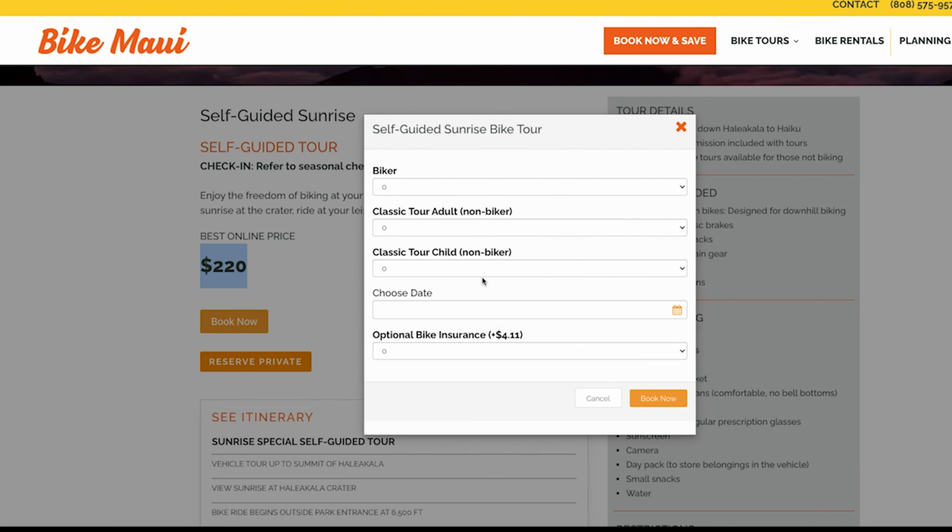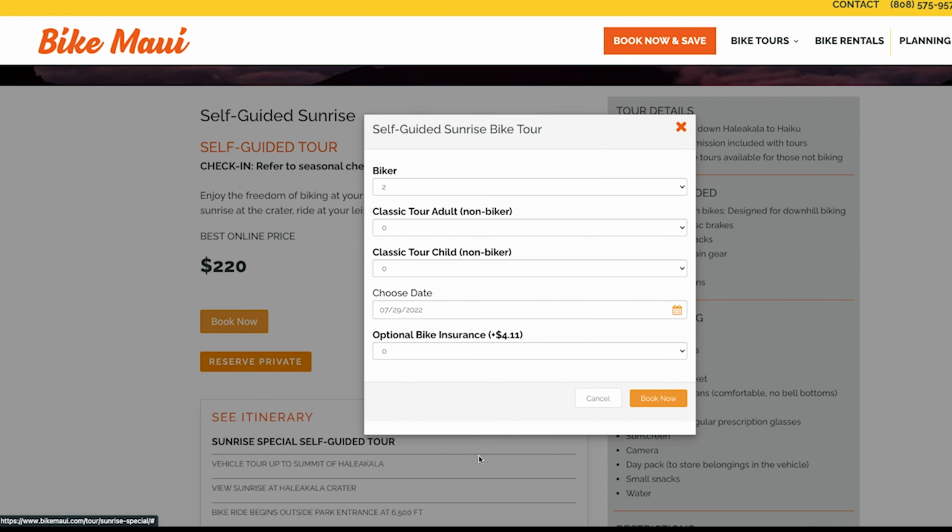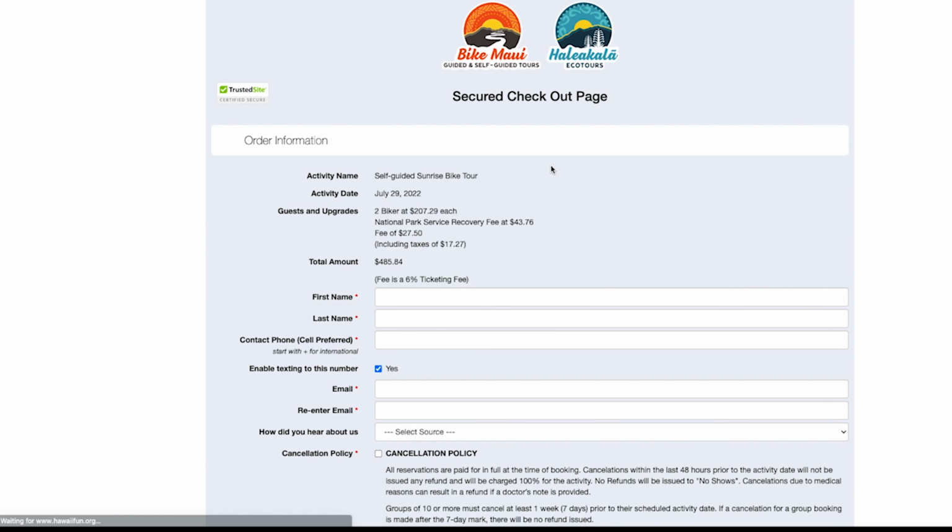Almost everything you need will be included with your tour, whether it's some cold weather gear, your bike, helmets, again, anything you might need. With this tour, you can choose to bike or not bike, as well as choose your date that you want to attend.